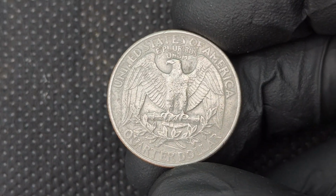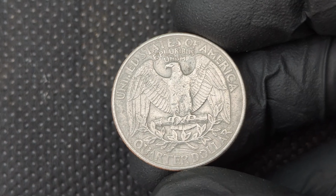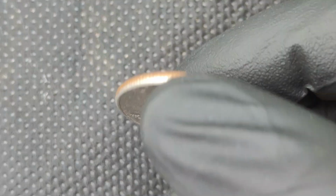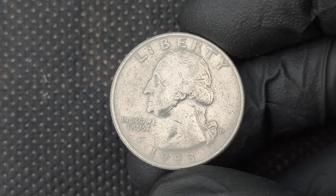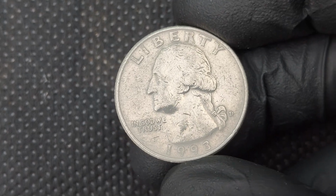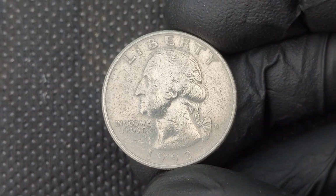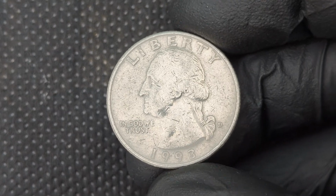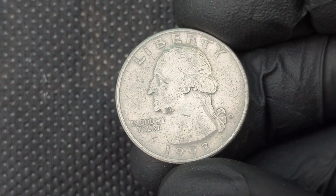Look for 1993 on the front, a small D below Washington's ponytail. Sharp edges, clear text, no scratches. Errors: look closely at the words Liberty, In God We Trust, and the eagle on the back. If the letters look doubled or shadowed, you may have a double die. Use a magnifying glass or even your smartphone's zoom camera to spot fine details. And if you think you've got something special, don't clean it. That can destroy the value. Next, I'll tell you what to do.